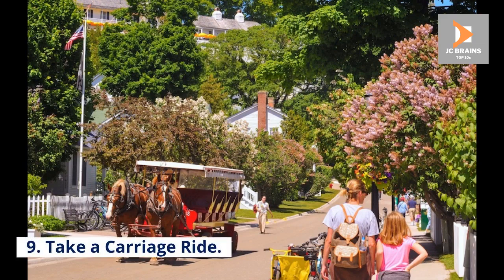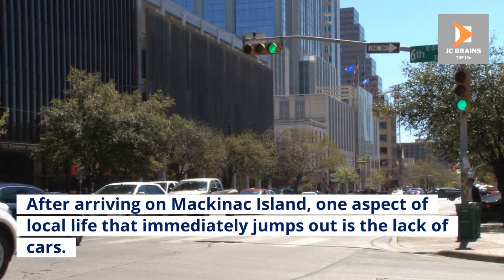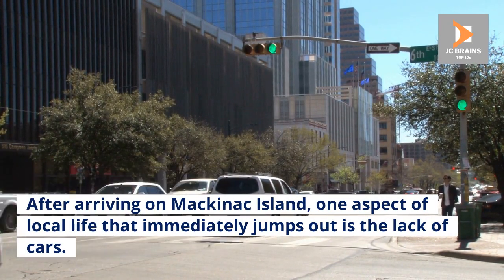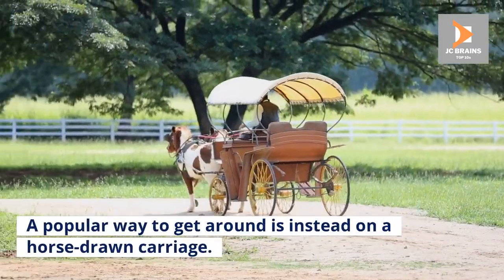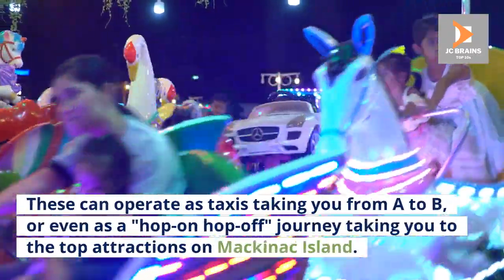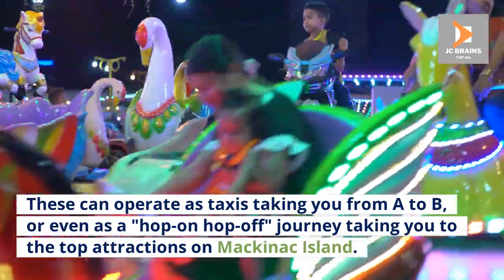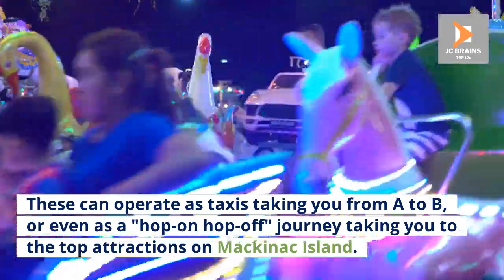9. Take a carriage ride. After arriving on Mackinac Island, one aspect of local life that immediately jumps out is the lack of cars. A popular way to get around is instead on a horse-drawn carriage. These can operate as taxis taking you from A to B, or even as a hop-on hop-off journey taking you to the top attractions on Mackinac Island.